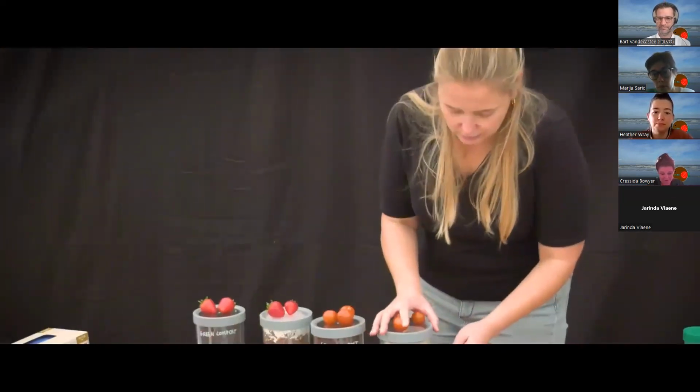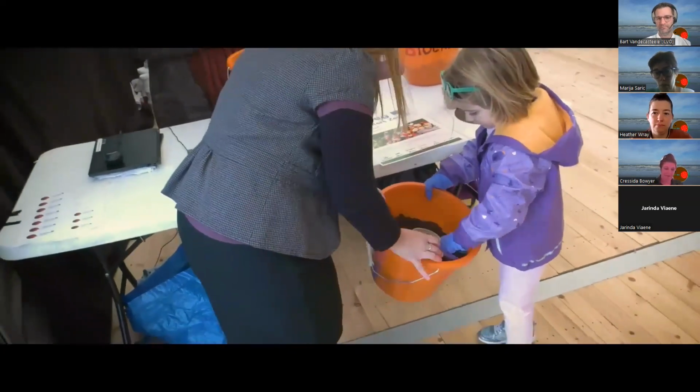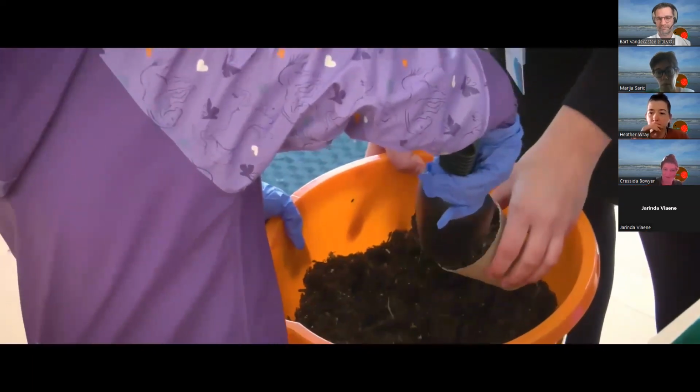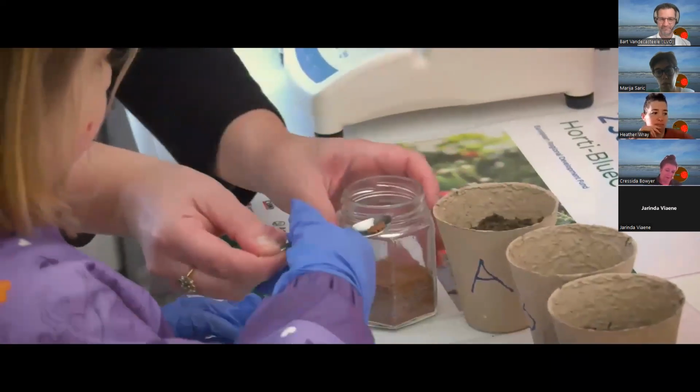Normally, tomatoes are grown in this unsustainable growing medium, and then we go to this magic mix of sustainable materials, and we saw that we had similar yields. So in fact, it means that you can have similar yields of your tomato, but with a more sustainable growing medium.